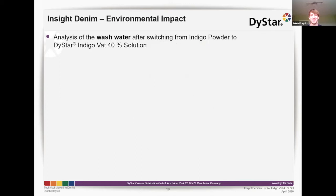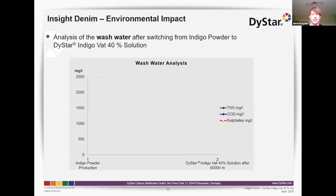Okay. We wanted to see the environmental impact. If we compare these two technologies, what is the impact on the environment? Together with a customer who decided to switch from indigo powder application to pre-reduced, we also had the target to prove the environmental impact on the effluent. And what we did in this case, you can see in this diagram on the left side.